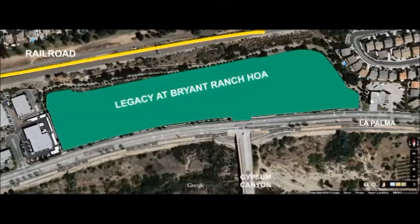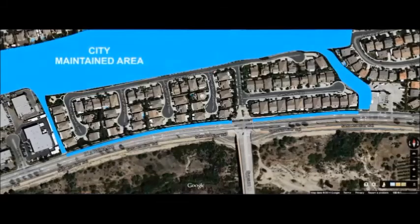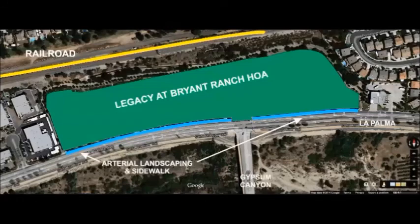In some of the maps, it appears as if we're surrounded by city-maintained landscaping. But if you look closely, you can see what it really is. We border the arterial La Palma, and we have a 6-foot brick wall, and between that and La Palma, there's some city-maintained landscaping, with the exception of our entrance.